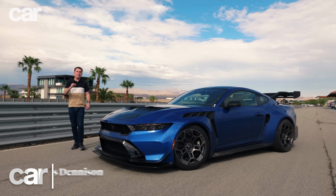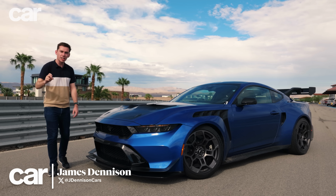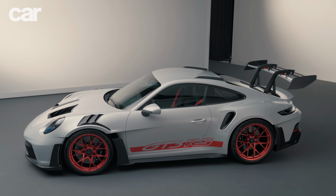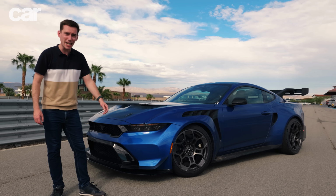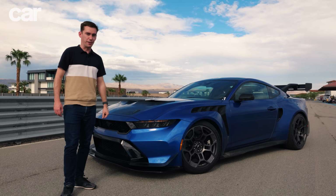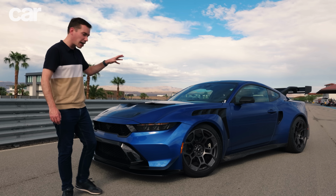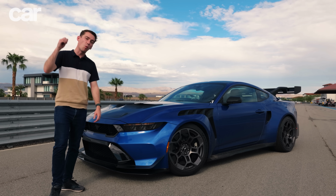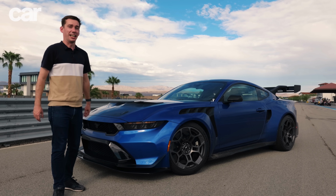Welcome to the Ford Mustang GTD and a promise that this is the first and last time I'm going to mention the Porsche 911 GT3 RS in this review. A, because everyone else has mentioned it in their reviews, and B, because this car could not be more different to the Porsche. They're both track focused, but that's where the similarities end. This thing goes about its business in its own unique, bold and brilliant way. And if you want to find out why it's one of the best performance cars I've driven in ages, then keep watching.